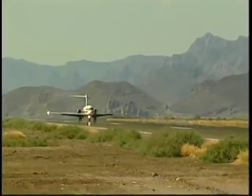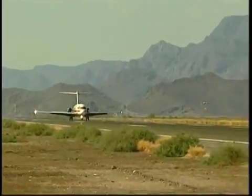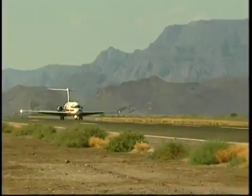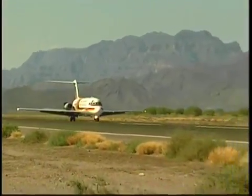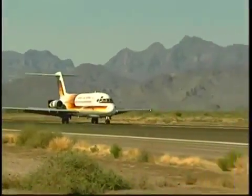Our flight into Loreto was a comfortable one. Everyone from Aero California was wonderful to us, and we had a great time on the flight. Well, once we land here, we'll be heading over to the Hotel Oasis in Loreto.